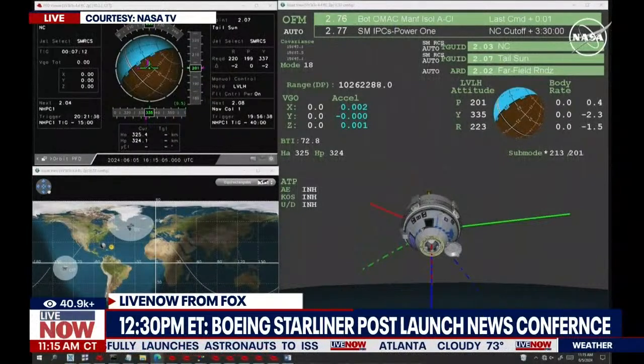And crew acknowledging. They also see NDS cover open. Also noted getting called up is good ADS cal for attitude determination.